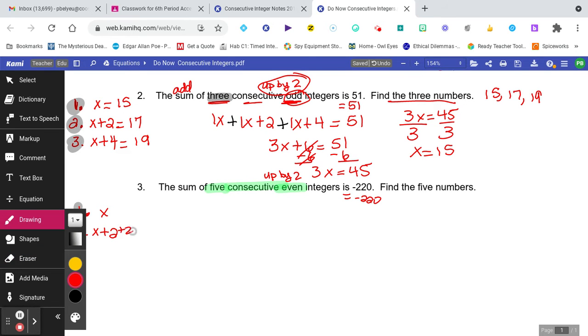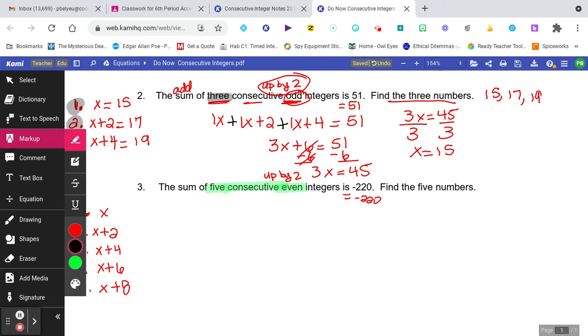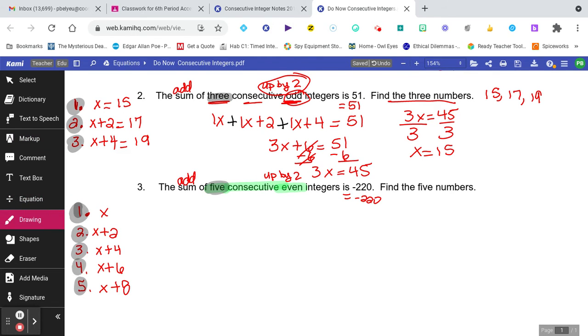And then 2 more than x plus 2 is x plus 4. 2 more than x plus 4 is x plus 6. And 2 more than x plus 6 is x plus 8. All right, so it says find 5. Well, I listed 1, 2, 3, 4, 5. And I'm going to add all those together because it tells me to sum them or add them, okay? So x plus x plus 2 plus x plus 4 plus x plus 6 plus x plus 8 equals negative 220.